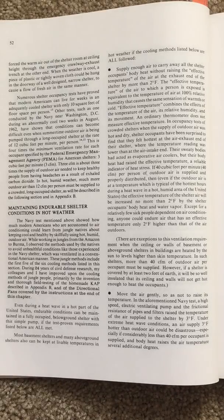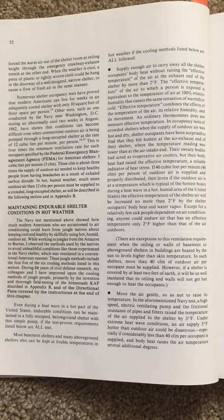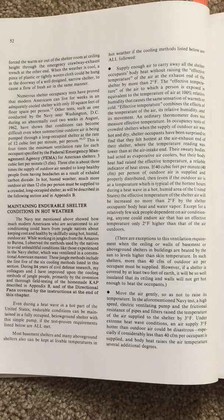Other tests, such as the one conducted by the Navy near Washington, D.C., during an abnormally cool 2 weeks in August 1962, have shown that the conditions can be difficult even when summertime outdoor air is being pumped through a long-occupied shelter at the rate of 12 cubic feet per minute per person. This is 4 times the minimum ventilation rate for each occupant specified by FEMA for American shelters, 3 cubic feet per minute. 3 cubic feet per minute is about 3 times the supply of outdoor air needed to keep healthy people from having headaches as a result of exhaled carbon dioxide.